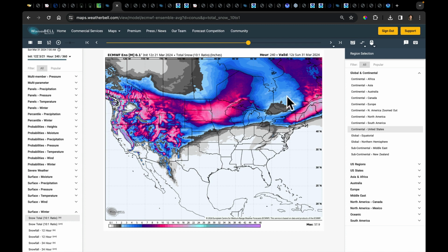But take a look at New England. I don't know if any of you are planning on going up there for Easter, but there's going to be some huge snows here in the interior of New England as well. So I just want to bring this to your attention because it is changing so much about what we think this pattern is capable of doing here at the end of March and beyond.